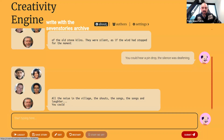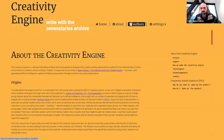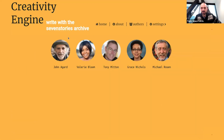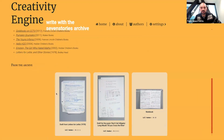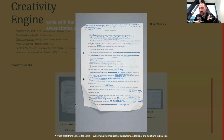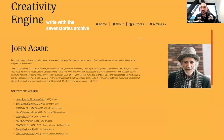There's a little about section that tells you a little bit of the story that I just told you. But the more important bit is this bit in which we talk a little bit about the author. So this is kind of the point where we wanted to bring people into the Solvent Stories archive. So you can go to John Agard, for example, read a little bit about John Agard, see some of his bibliography, but also see some of the pages that we actually used to train the AI. And I'll talk a little bit more about that in a second.